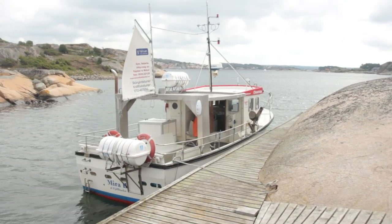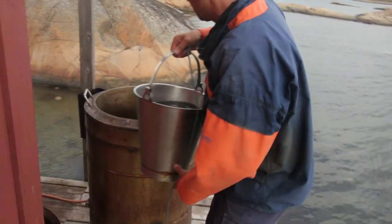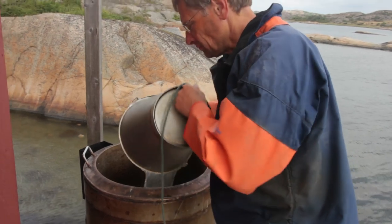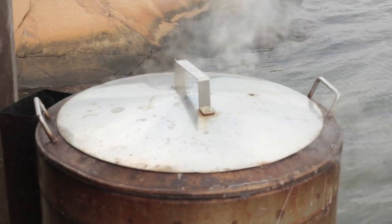We docked at the fisherman's private island with a small boathouse. He had a steamer and a picnic table set up for lunch. He grabbed the water straight from the ocean and poured it into the pot. Then he added a little bit of salt and just let it boil. Time to add the crayfish. Now we have to put them in the water.